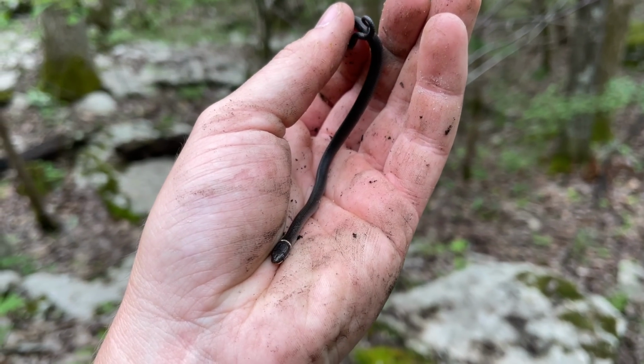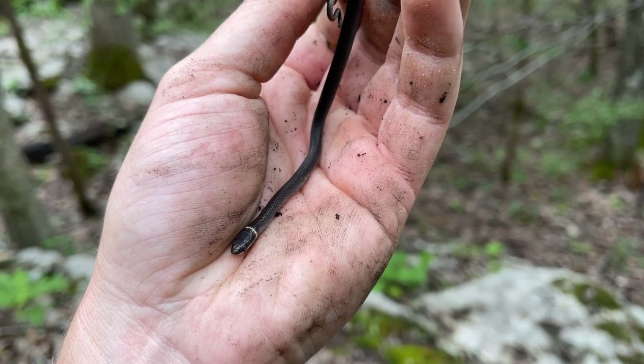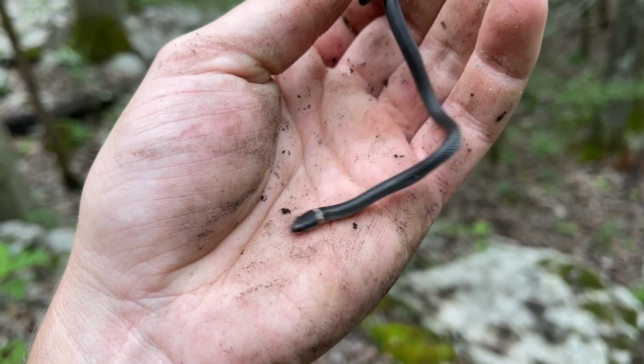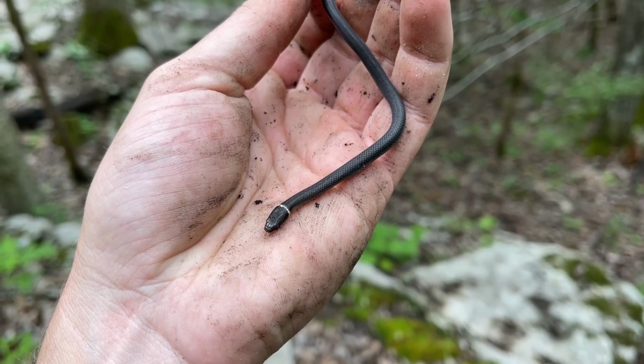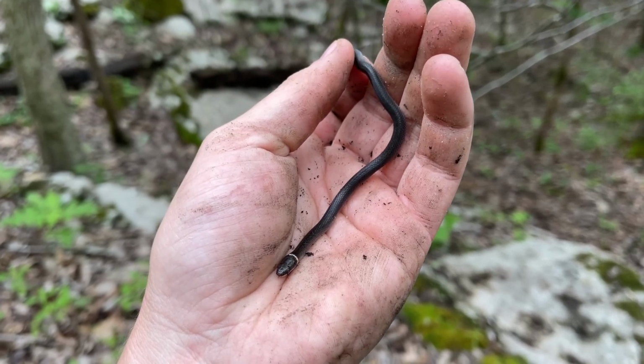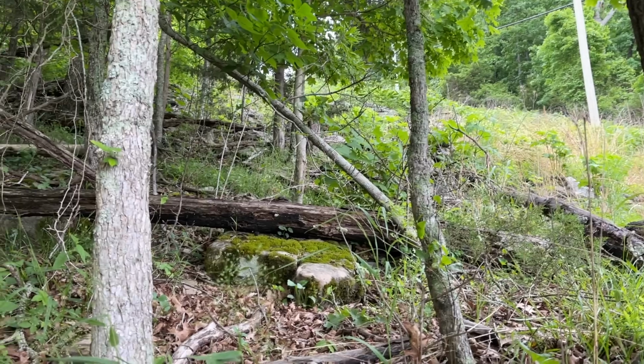All right, guys, it seems like this spot is not panning out again just like last time, so I think I'm gonna stop running the GoPro. I did just flip this ring neck, which is only our second snake so far, the other being that little racer, so this might just not be a particularly snaky area.